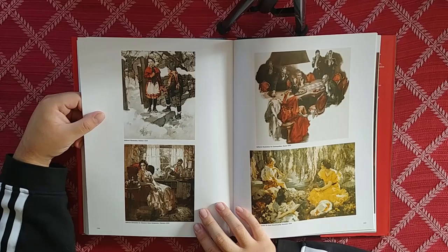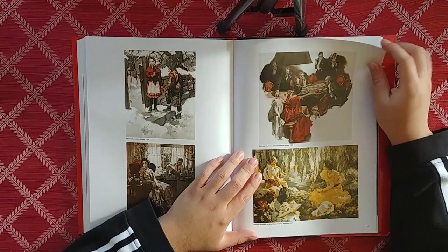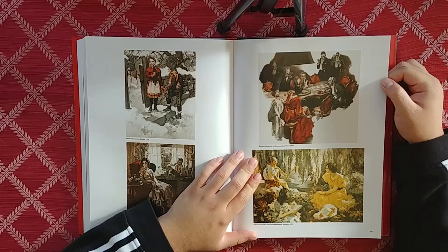Yeah, more black and whites with the red. These are a lot lower res, which isn't my favorite, but, you know, I understand. Some of these might not have lasted that long. You know what I mean? These are, okay, here you go, from 1934. So these are pretty old, so they might not have been archival. Who knows?